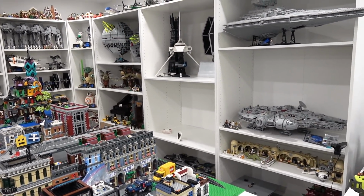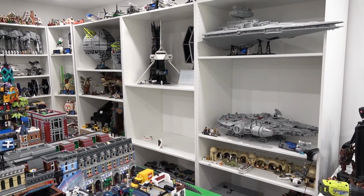It is my birthday today. This is what I'm doing on my birthday. I love Lego so much. This is so much fun.